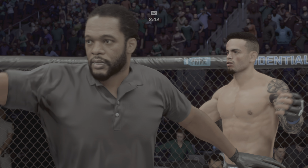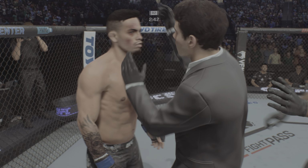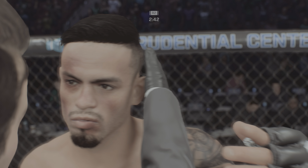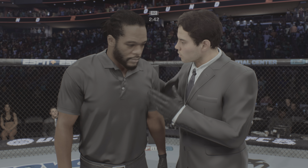Well, that swelling is getting out of control to that end. You see the referee has paused the action, likely to call on the doctor. We'll see if this fight can continue, champ. Well, it's so noticeable. You got to check on it. You got to make sure that this fighter is able to continue. Well, we'll see if the doctor allows the fight to continue. It looks as though he will.